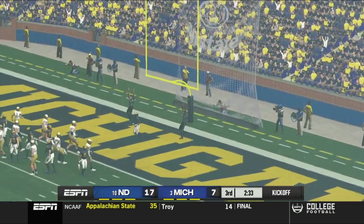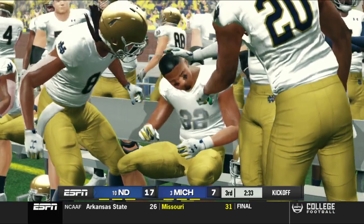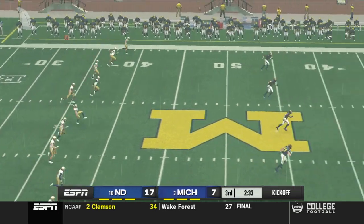Splits the uprights with the extra point. The kicker looks like he's ready to kick this one off. Excellent kick.